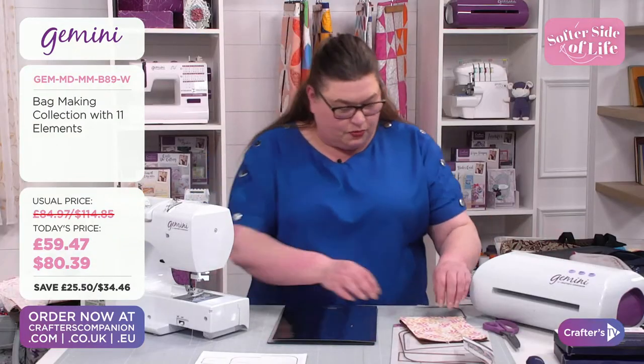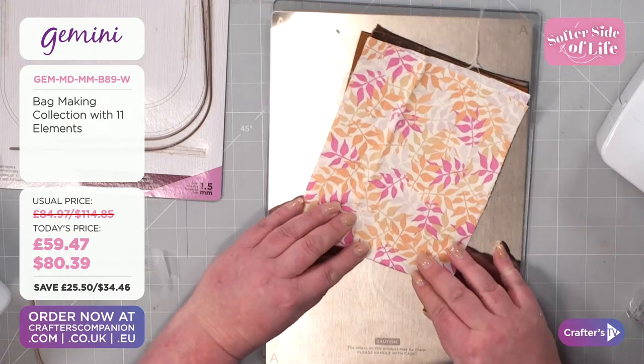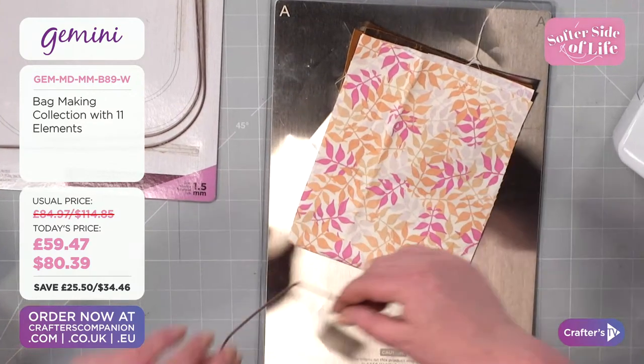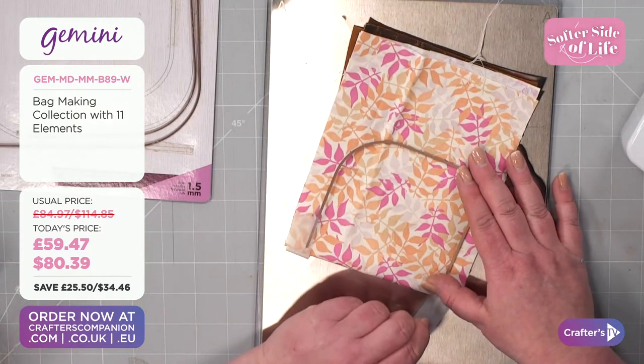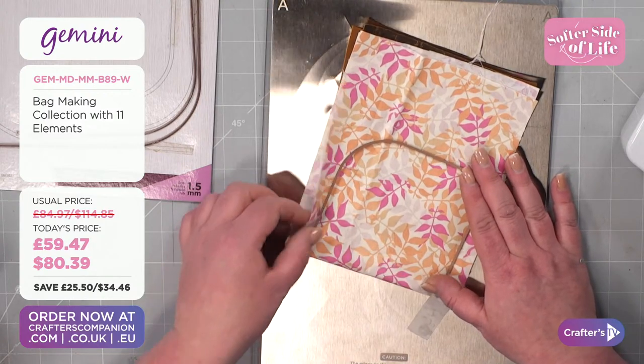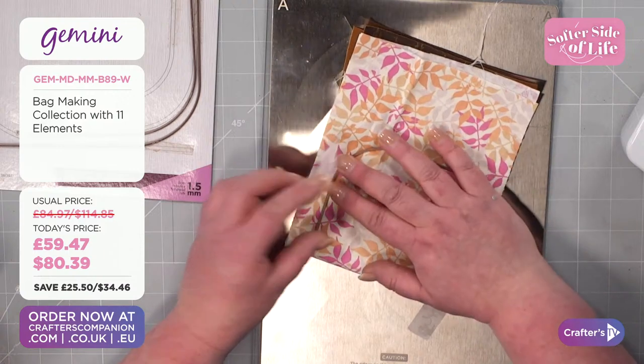Right, start again. So I'm cutting into my plate again. Here we go. So just to recap, fold them over, put them on an angle. I leave my tape on. I reuse my tape as well, because it doesn't lose its sticky after the first one. So I like to reuse it. So I'm going to pop that through, and then I'm just going to pop that through my Gemini.